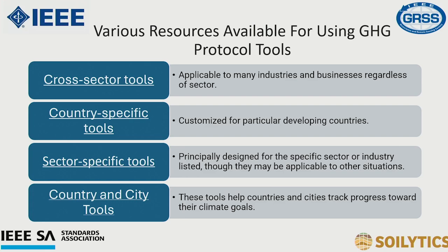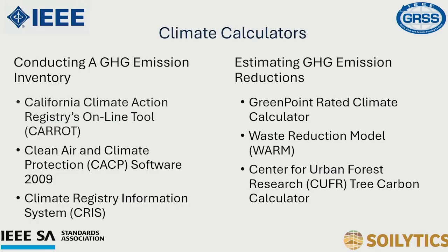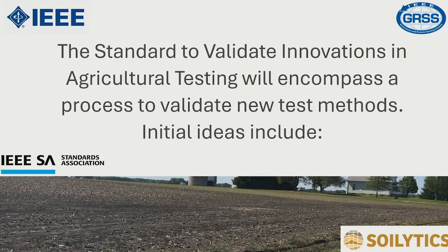Next slide. There are also a number of climate calculators. We've heard about some today. Those are not standard across the board. If we're going to monetize a carbon market, we need to be able to sell those internationally by making sure that everybody's communicating and talking together. Next slide. So again, we really feel that the IEEE is the perfect group in order to create a standard to validate innovations in agricultural testing.